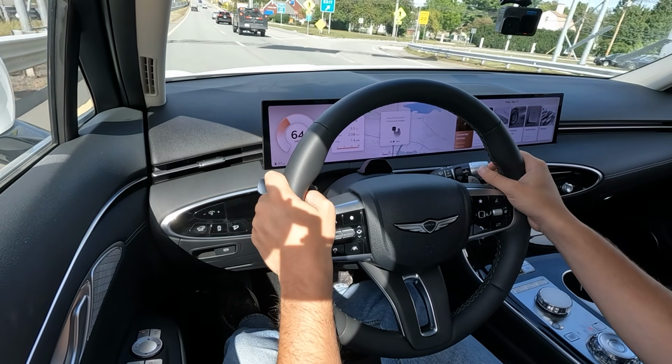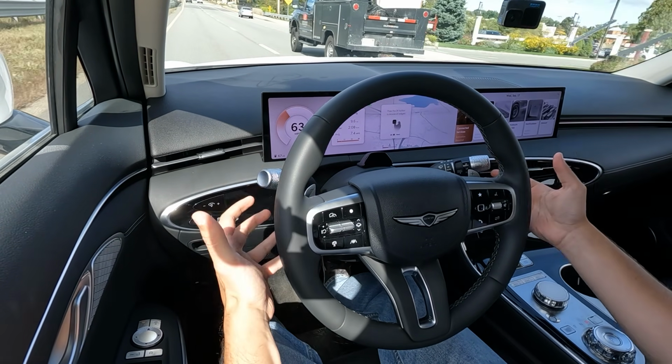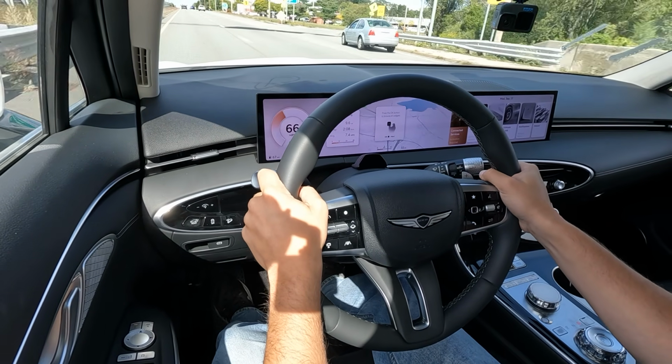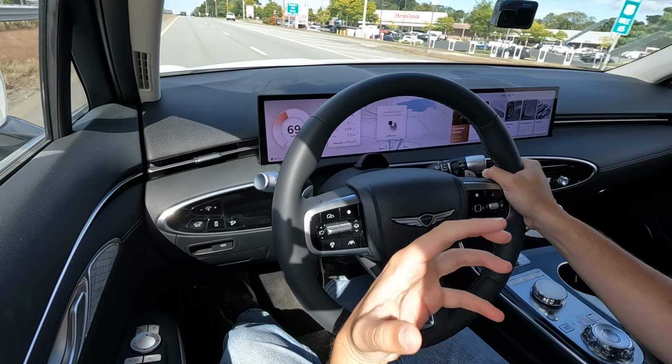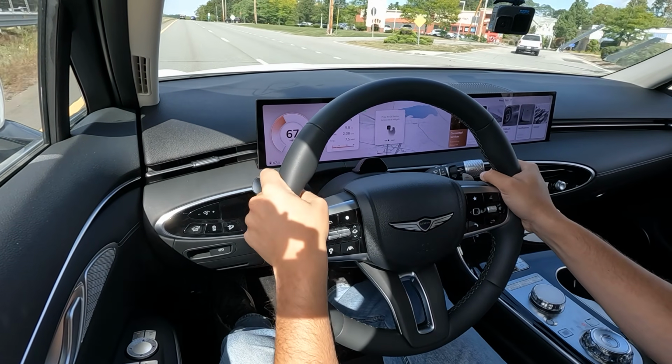Now, I am in sport mode, so that could be playing around with things here. But I love the firmness of the steering wheel. I love the firmness of the handling. And that is something that a lot of manufacturers fail at. They don't give you an authentic sports crossover experience. And I'm getting that here with the GV70.